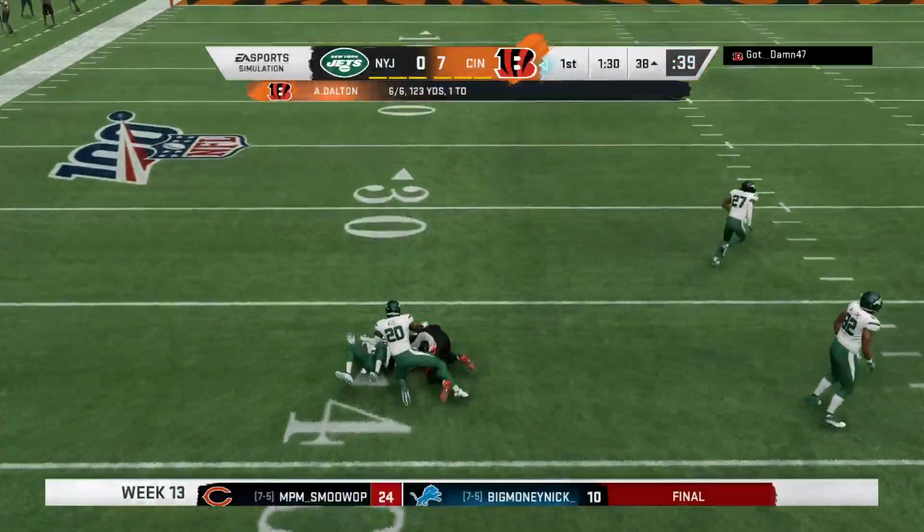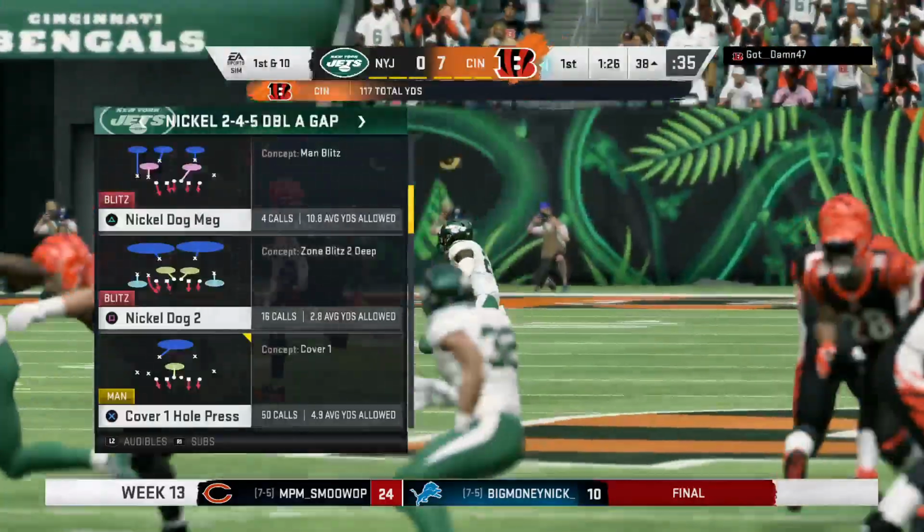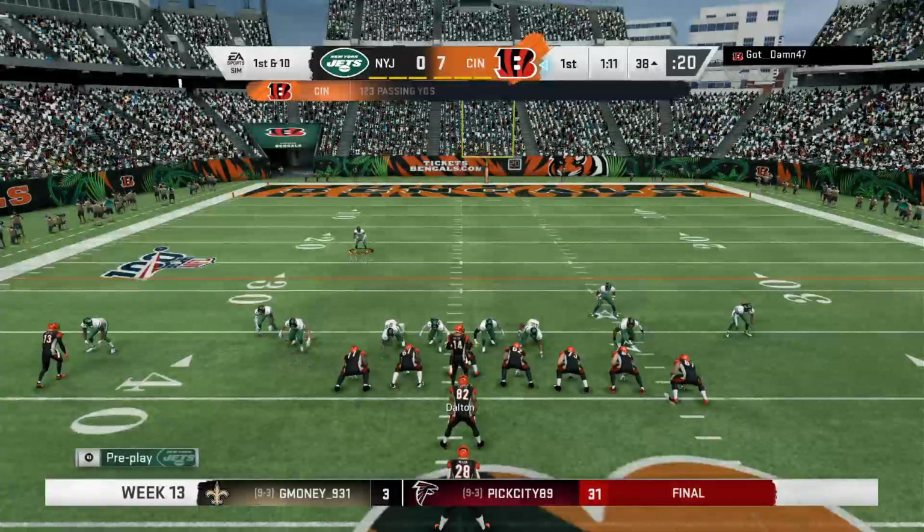Got his man, it's Eifert. And that's going to be another 1st down as the tackle is made at the Jets' 38-yard line. Nice completion there for Andy Dalton.